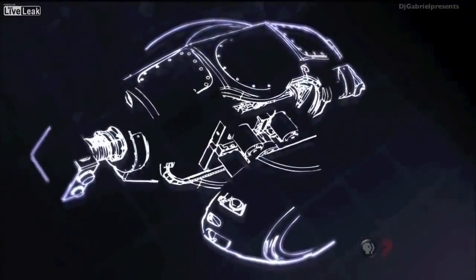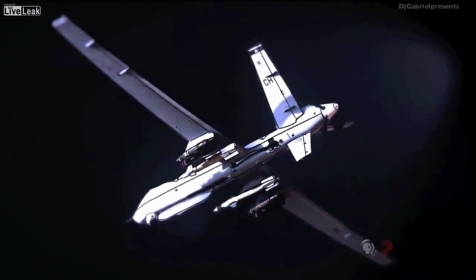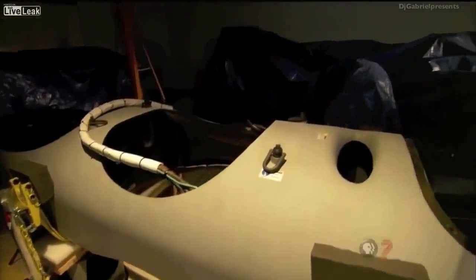Engineer Yanis Antoniadis designed the new sensor, known as Argus. With 1.8 billion pixels, it's the world's highest resolution camera. Argus fits inside this pod that attaches to the belly of a UAV. But because much of the work is classified, we can't see the sensor itself.